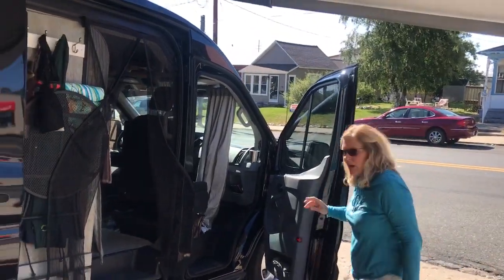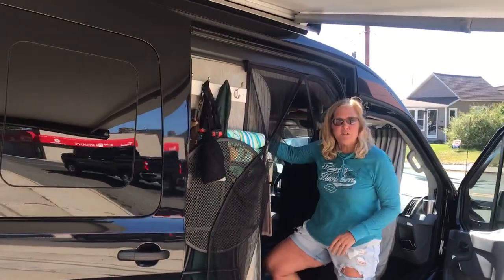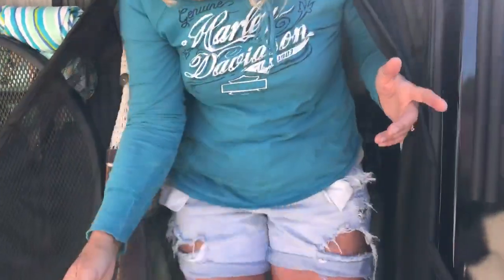But you got anything else, Ed? Nope. I'm 5 foot 10 inches tall, and I can easily stand up in this van. I do hit the top a little bit, but I'm easily standing up in this van at 5 foot 10 inches tall. Yep. And I'm 6'3", and I got to duck just a little bit, but basically it's just sleep, eat, and other than that, you're outside doing things.